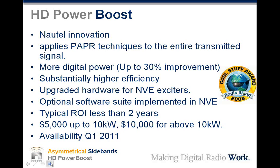The two are sort of fighting with one another. If you just bump up one of the sidebands, you will lose the effects of the peak to average power reduction. However, what we have done is we've rolled the asymmetry right into the peak to average power reduction algorithm, and by doing that, we can do it efficiently.